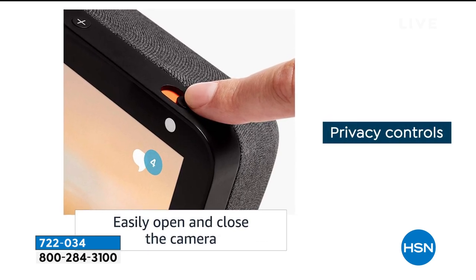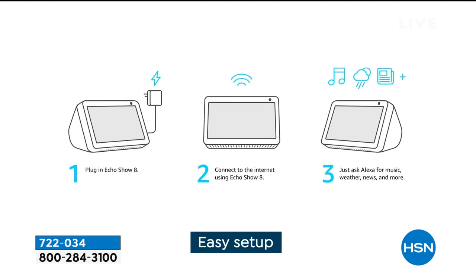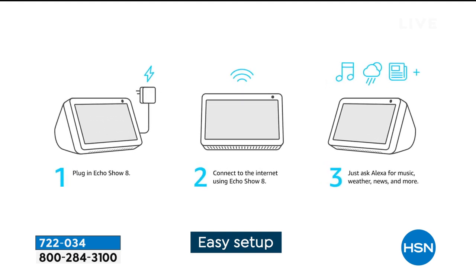You have great, really robust privacy controls here. You can turn off the camera. You can mute the microphone. Really easy. All you need is power and Wi-Fi. And in the kitchen, totally an invaluable tool.